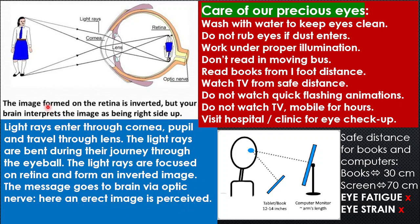The image formed on the retina is inverted. Why? Because the rays are crossing. The rays from the top is coming to the bottom, and the rays from the bottom is coming to the top. So the image is inverted, but the brain interprets it as the right side up.